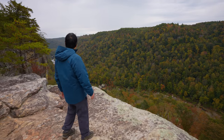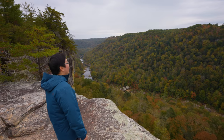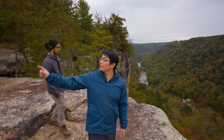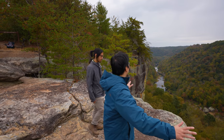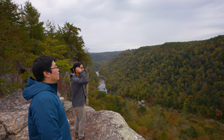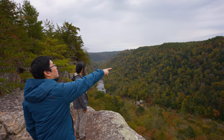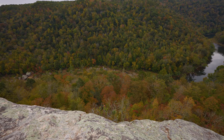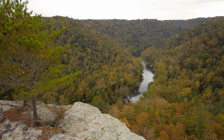My lord. Whoa. Yeah, this is definitely way better. It's funny because you're literally just over there, but man, got this beautiful view. Holy cow. So I guess Angel Falls would be somewhere over there. You can hear it. Yeah, you can hear it. It's down there. Look, the rocks too are so colorful.